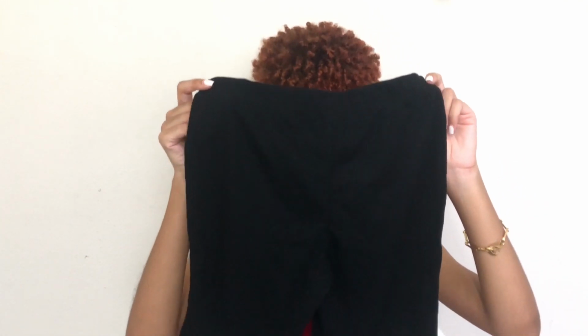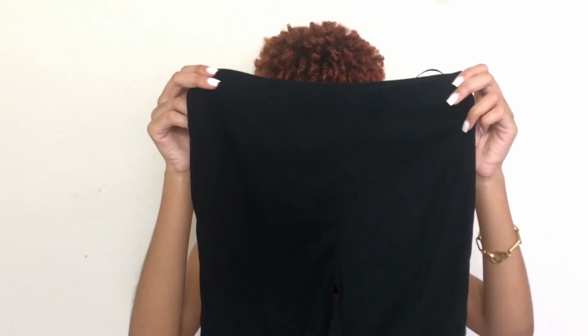The next thing that I got is the solid crop tank top and short set. Out of the package, the biker shorts look like this. I think I tried it on before I did this haul, but I cannot remember exactly. I do think it fit well, but I maybe would have preferred if this was tighter. I don't know. You'll see it on the screen.